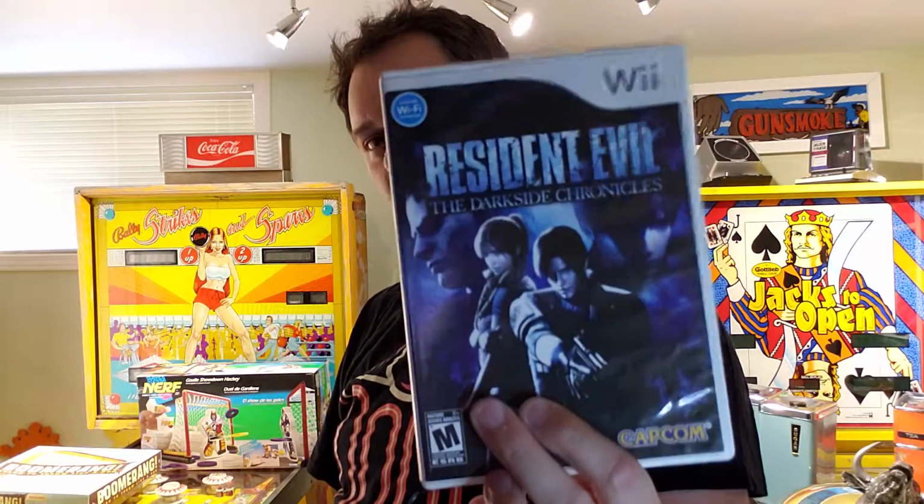So Resident Evil 4 Wii Edition. Complete. I have this game, but it's always a great game to resell. And then two of these, and I thought I owned this and I didn't. Resident Evil Dark Side Chronicles complete, and then a second one sitting right beside it, which is really odd.